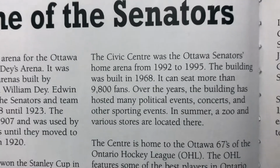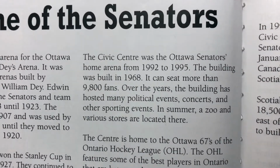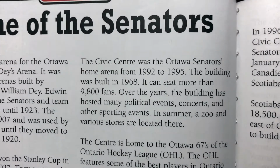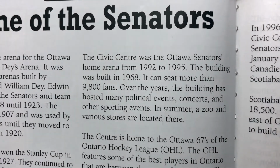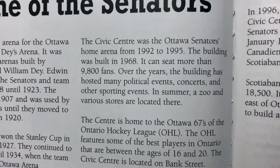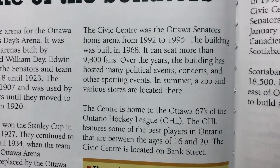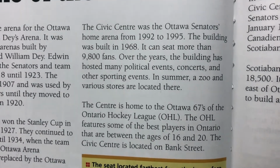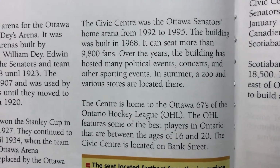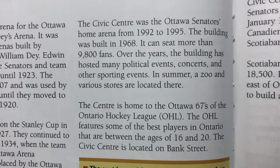The Civic Centre was the Ottawa Senators' home arena from 1992 to 1995. The building was built in 1968. It can seat more than 9,800 fans. Over the years, the building has hosted many political events, concerts, and other sporting events. In summer, a zoo and various stores are located there.